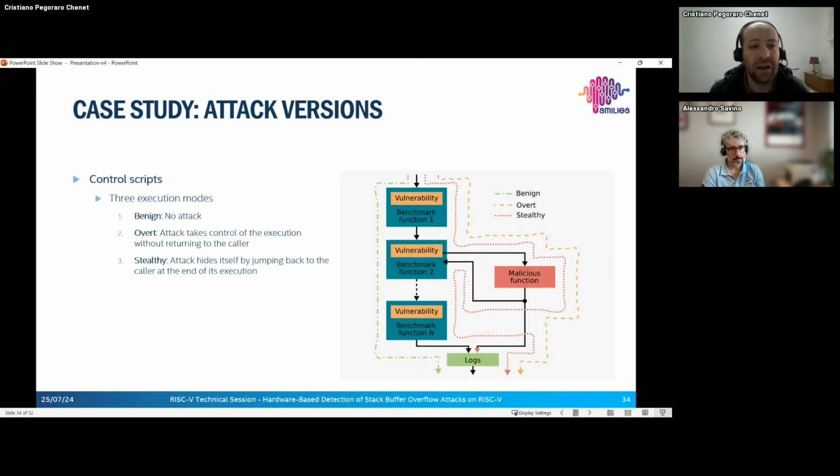A little bit more about the control scripts. The control scripts basically define 3 execution modes for the simulations. The first execution mode is the benign, the situation where there is no attack. In this figure, we can see this execution as the green line. The execution is a pure execution of a normal application.